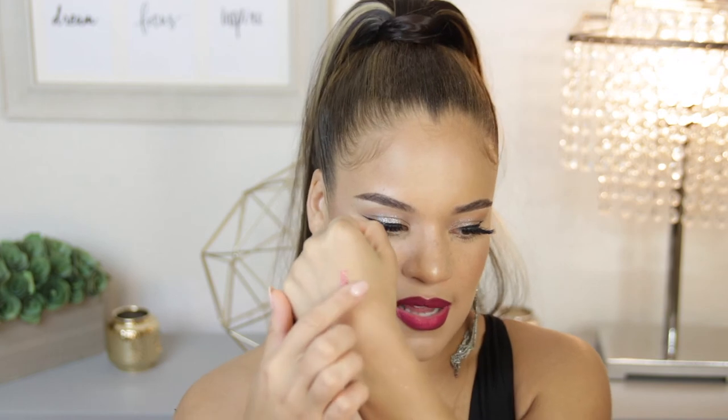It's one of my favorites, and I've used it for so many years, and I continuously go back to repurchase it because it is just such a nice lip gloss. It feels really, really nice. It's not super duper sticky, and it gives you some nice coverage and some really nice glossy lips. I've been so into the glossy lips. I've used this lip gloss for many years, and I've constantly repurchased it.